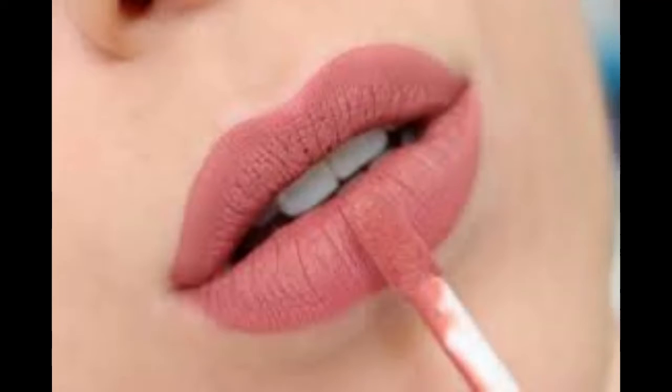Then, put on blush. For a thin face effect, use a brown or dark blush on your cheekbones and pink or reddish for a fresh impression. Finally, polish your lips with your favorite lipsticks.